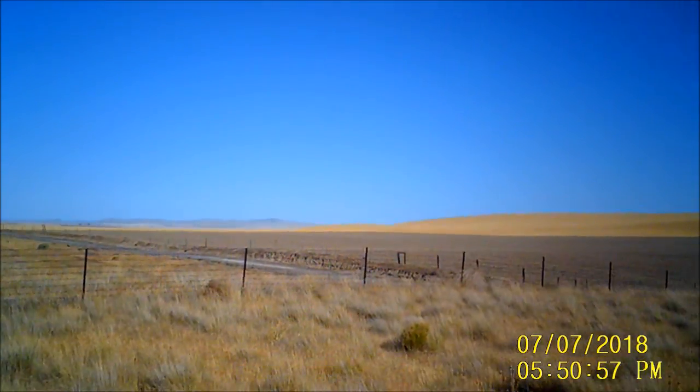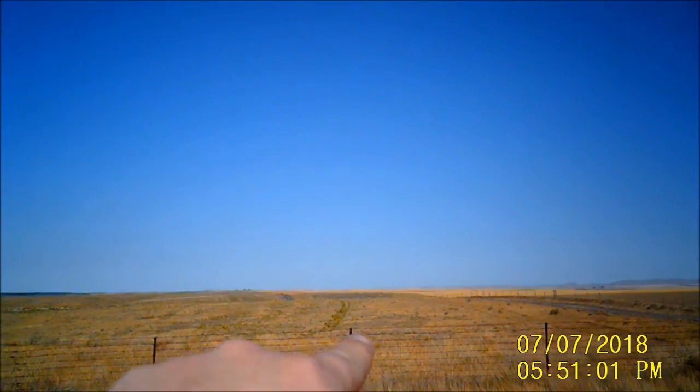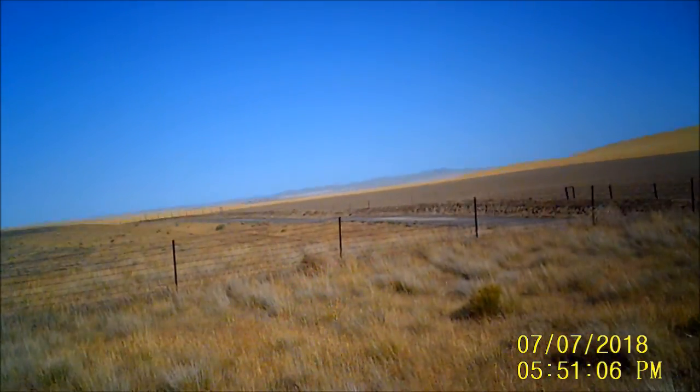Yeah. It's kind of cool. Kind of changes each time you walk. It vanishes. But it goes all the way back there.